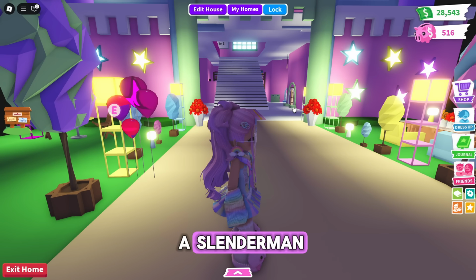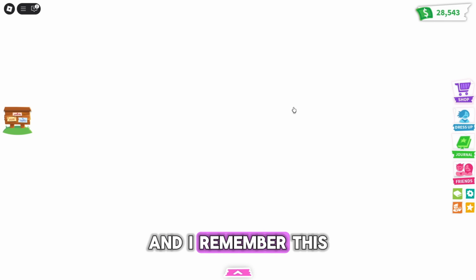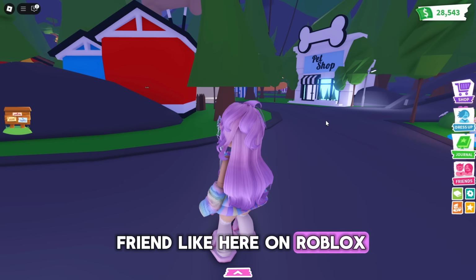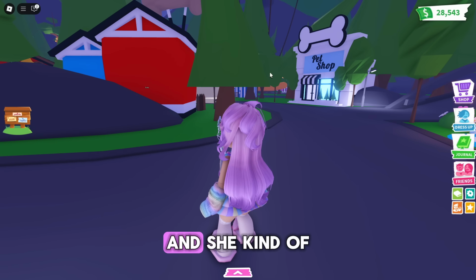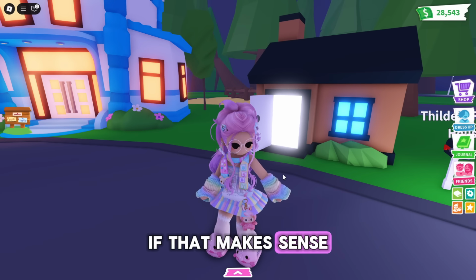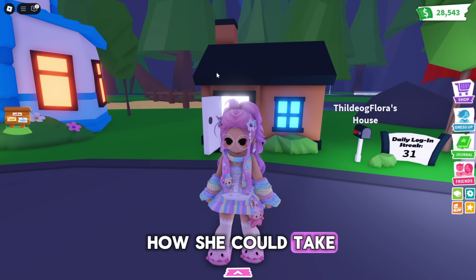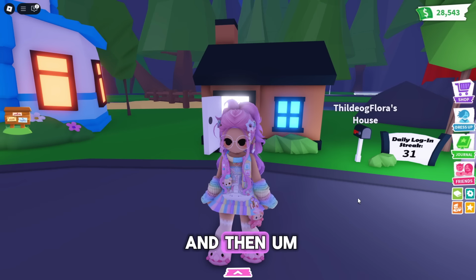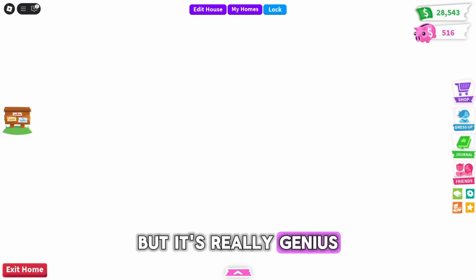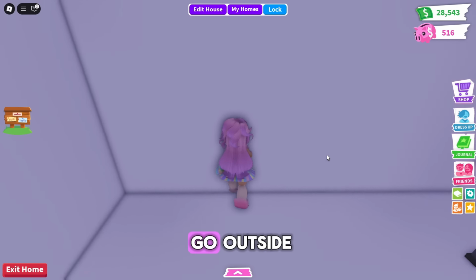This one is called a Slenderman, and I remember this because I had a friend here in Roblox, and she showed me how to duplicate houses, if that makes sense. So she showed me how she could take one of her builds and then duplicate it and move it to my build, which is kind of crazy. I don't remember how she did it, but it's really genius.